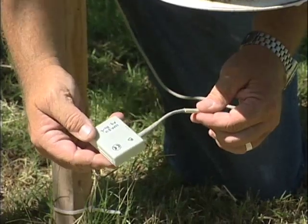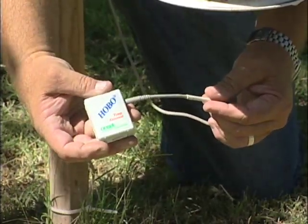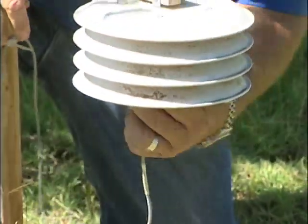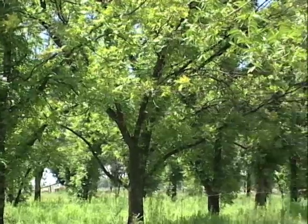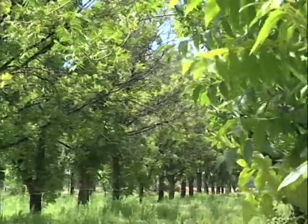Jeff is able to download this information onto his computer and develop a graph from that that shows how the soil is being depleted as far as moisture, and then he can time his irrigation when to start the sprinklers up, or if he has a year that he does have some water allocation, then he can go ahead and flood the field.